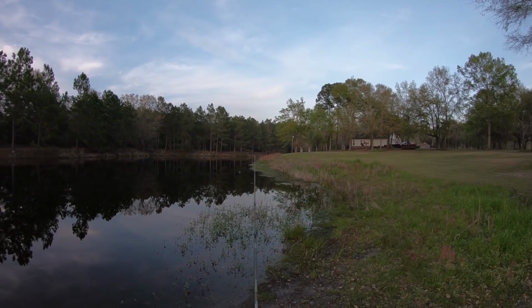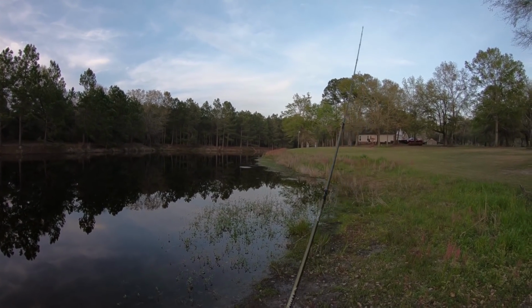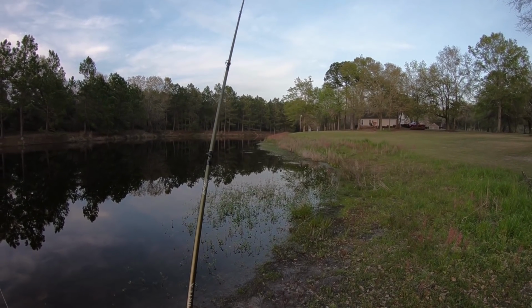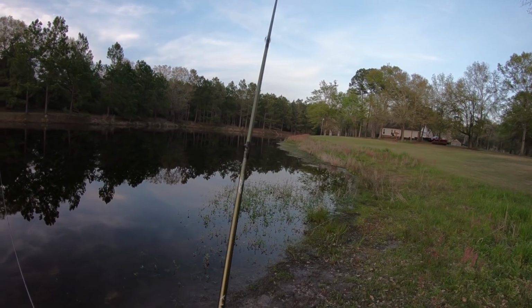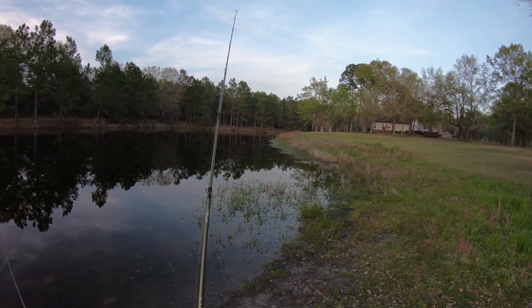Now I seen a fish swirl next to this bank right here a while ago. I think they might be starting to bed. See if I can't get, he was about 3 or 4 pounds. See if I can't get him to bite. Oh, it looks like something just went for my worm.